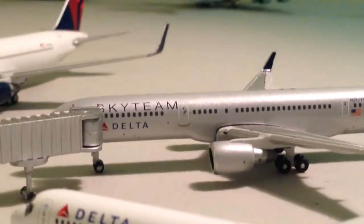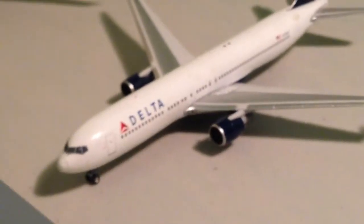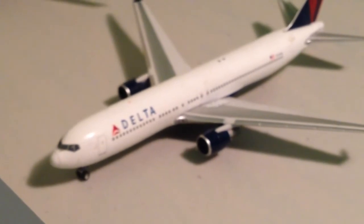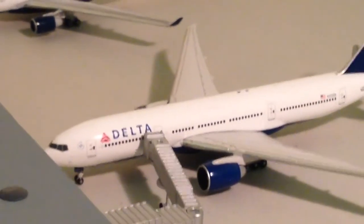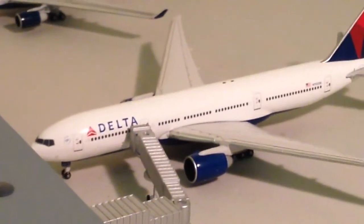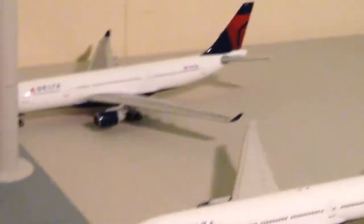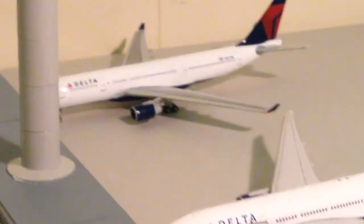There we have a Delta 757-200 which has arrived from LAX. Here we have a Delta 767-300 which has arrived from London Heathrow. There we have a Delta 777-200LR which is going to be heading out soon to Tel Aviv, and a Delta A330-200 which had just arrived from Amsterdam.